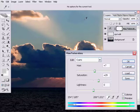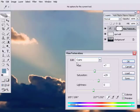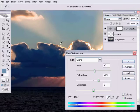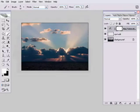So just dragging that, let's center it on there. There we go, that's getting a bit better. We don't want that going up into the green. So that's getting more like what I'm after. Let's press OK on that and just turn that edit on and off.